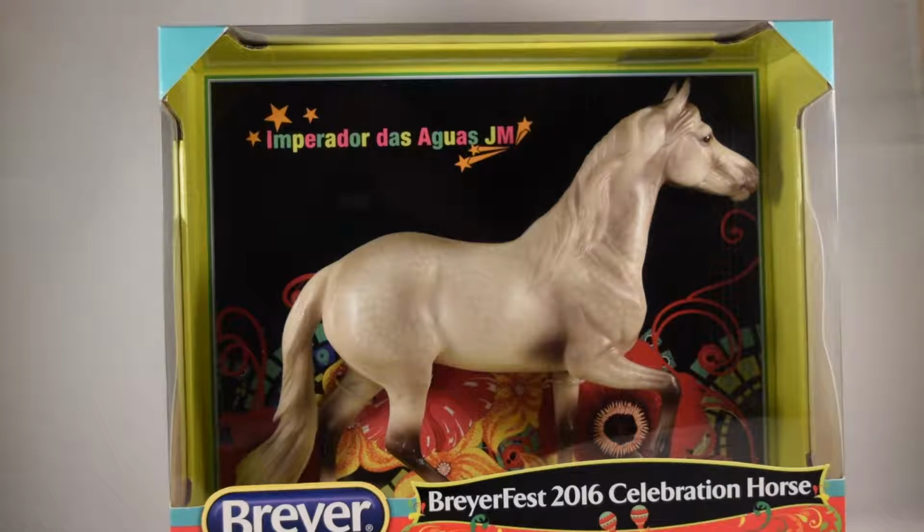I'm gonna start off with my celebration horses. So this is my first one that I left in the box because I don't really like his dapples very much. They're very fish scaly, and he's just not as nice as my other one that I did take out of the box.